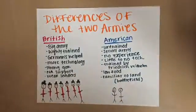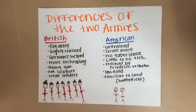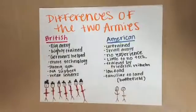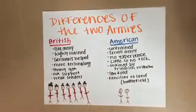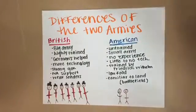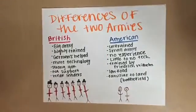So the British were much larger, they had better technology, their central government was much more solid, as I've said. However, their leaders were weaker, they didn't inspire their soldiers as much, they didn't give as much of a morale boost as someone like George Washington on the American side, despite the fact that they had less resources, less training, worse technology.